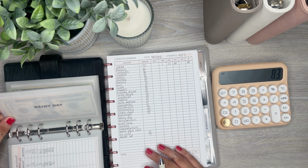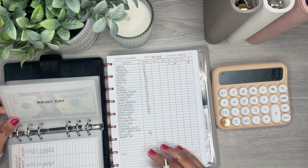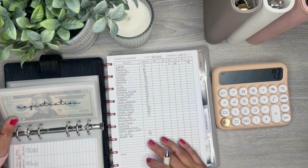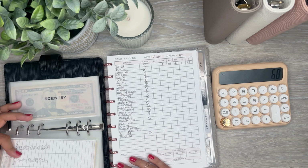Rainy day, I'm actually putting 10 here. Registration is just going to get 5. Road trip, I have 90.